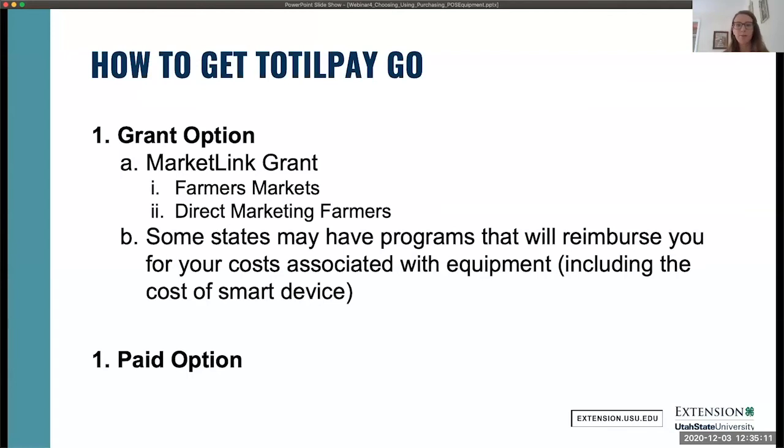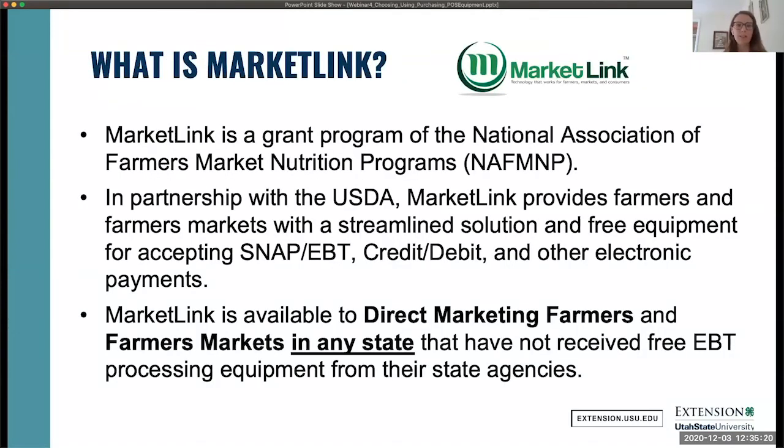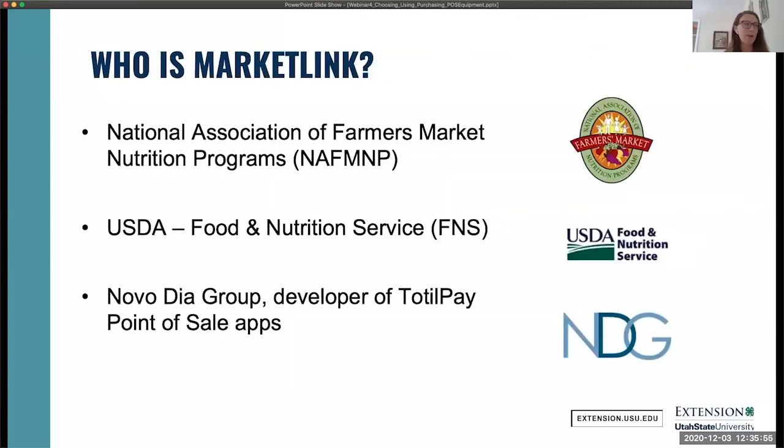We're a national program. MARKETLINK is a grant program of the National Association of Farmers Market Nutrition Programs. We have a cooperative agreement with USDA to carry out the National Free SNAP Equipment Processing Program for farmers and farmers markets. The only eligibility requirement is that the business is designated as a direct marketing farmer or farmers market, and this will happen on the SNAP retailer application. You have to have one of those designations, and that they have also not received free equipment from their state free equipment program. So we are a partnership between NAFMNP, USDA Food and Nutrition Services, and Novadia Group.